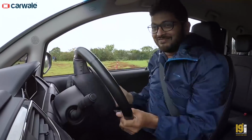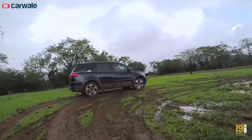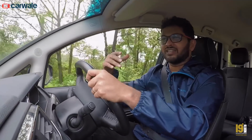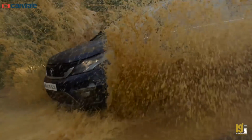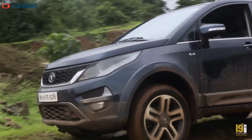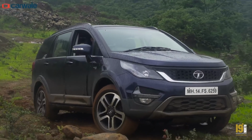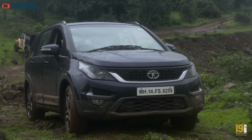Turn! Turn! Photographers are running for their lives. I think it's the momentum, it's the weight of the car which keeps pushing it forward, and there's not much traction, and also the ABS is cutting in so much. So it's not really helping in stopping the car in slush. Don't worry, it should happen, don't worry. Nothing? Wow, this guy's doing well. Alright, we are really stuck. I hope we get out of this.